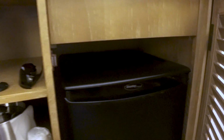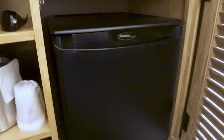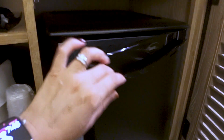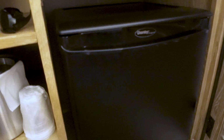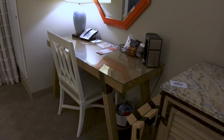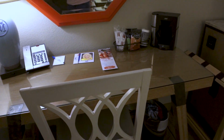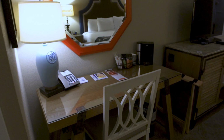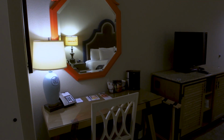And then over here on the right, you have a little extra drawer right here on the top, and your refrigerator, your standard resort refrigerator. We have already stocked it up with some water. And then last but not least, we have this little desk over here. This is perfect if you have any kind of work that you need to do, if you want to journal in all of your fun park days, but there's also a really nice little mirror here. So if you want to sit down and do your makeup here, you can do that as well.